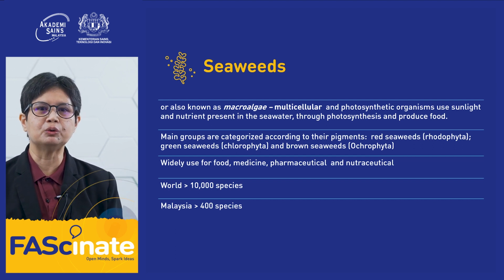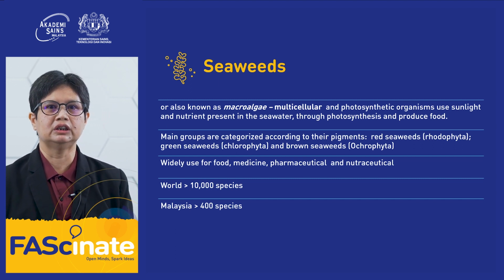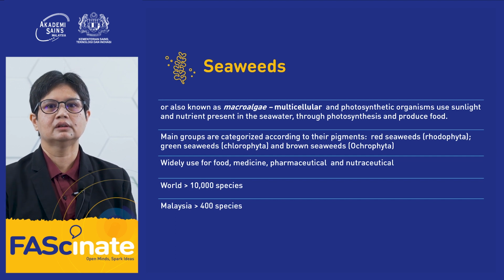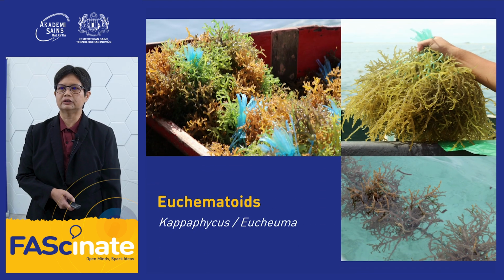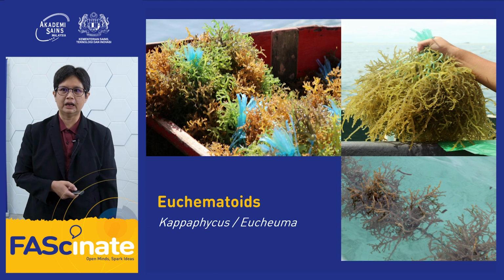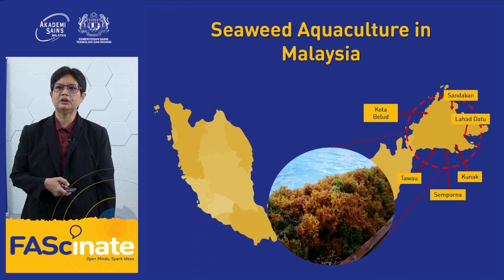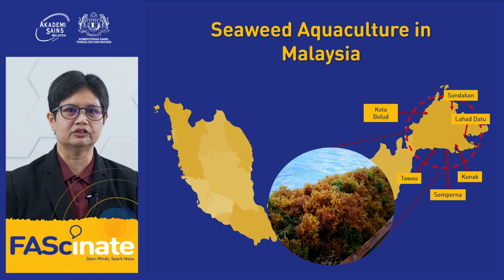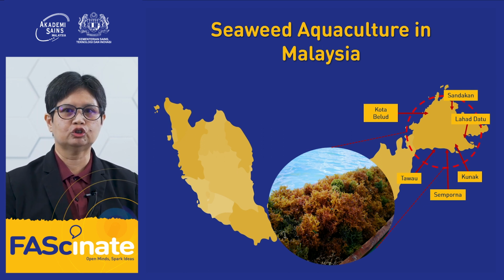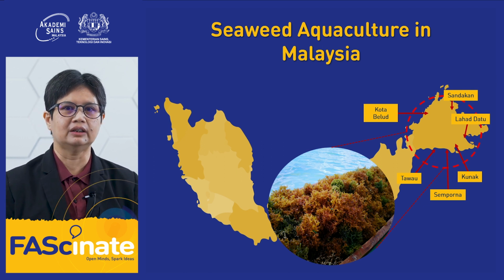Today, I will share with you a group of commercially important red seaweeds that is rich in carrageenan. Eucheumatoids are a group of seaweed primarily from the genera of Kappaphycus and Eucheuma as shown in the picture. They are used for carrageenan extraction. In Malaysia, these seaweed are cultivated at commercial scale in Sabah, mainly in the eastern district, which is Semporna, Tawau, Kunak, Lahad Datu, and Sandakan.